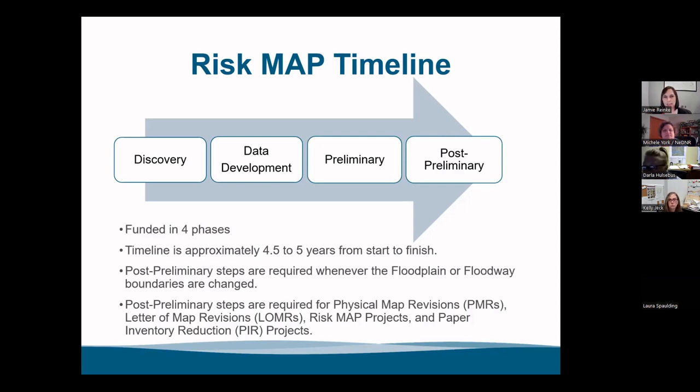So anytime during discovery and data development, once you have seen boundaries, those boundaries are not final. So if you are provided an opportunity to review and comment on those boundaries, we highly suggest that you do that, because we can make modifications to the engineering, the data, the mapping at that point if something looks wrong. Once we move into this third step, the preliminary phase, we lose all options in our house of making those changes for you, and it becomes a cost on your end to make updates to boundaries and mapping issues, short of like really minor things like a road name being wrong. So that preliminary data development for us, we schedule somewhere between 1 to 2 years, depending on the area and how complex the modeling and mapping is.